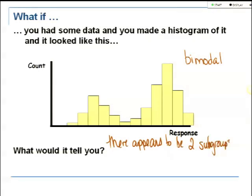I would not just note that and then go on and start calculating means and standard deviations, because I want to first figure out why. What made these two groups? Investigate why.